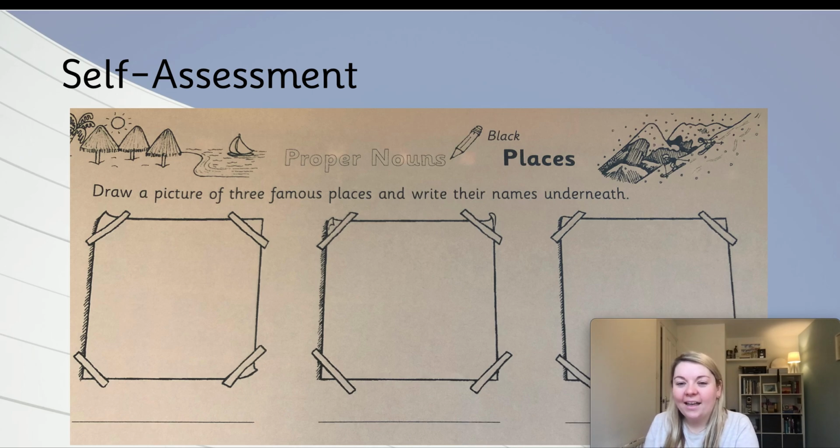Okay, welcome back. Let's self-assess your work. So I'm going to show you what I did, and then you can use that to help you mark your own work. Remember, we use tickled pink if you've got it correct. If you've got a pink pencil or pen or highlighter at home, you could use that. And we use green for growth if we've forgotten something we need to improve on. For example, if you've forgotten your capital letters.